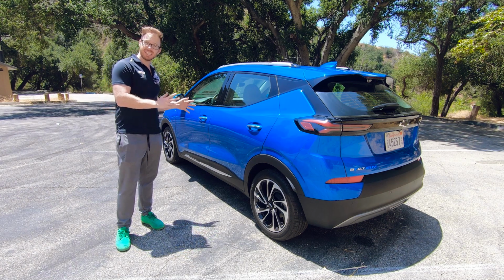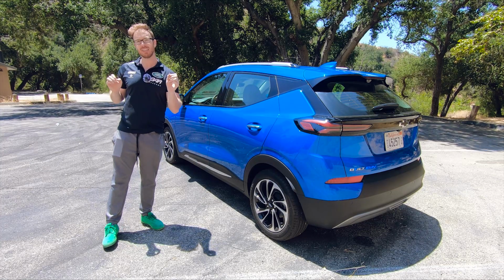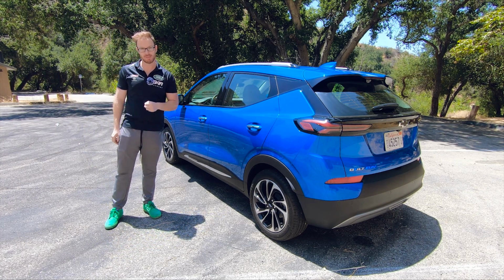It's some 6 inches longer overall, as well as a few tenths of an inch taller and a few tenths of an inch wider. But the extra length is the big thing you're going to notice, because that should translate into a much roomier cabin compared to the smaller model.